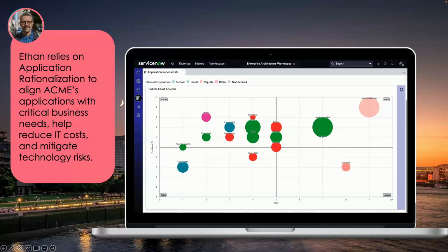As Acme's IT landscape has become increasingly complex, he's relied on application rationalization to align applications with critical business needs, help reduce IT costs, and mitigate technology risks. Application rationalization helps inform what applications this team should sustain, invest in, migrate, or retire. Indeed, the 3 demands the executive team just reviewed to retire the legacy PPM app, to migrate the on-premise HP PPM app, and invest in ServiceNow PPM were each created by different business units or teams across the Acme organization.